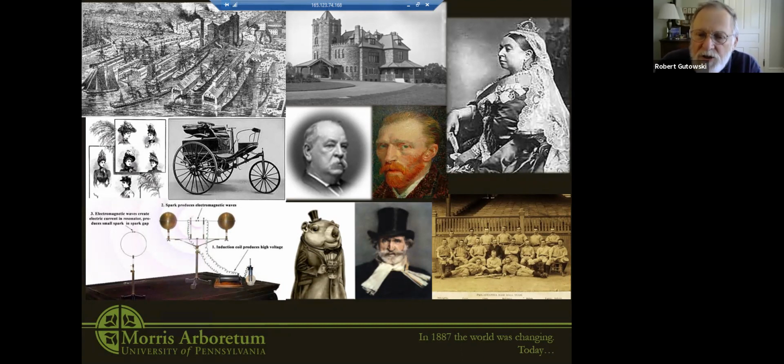And what a watershed that is in America and in the world, that transition to the automobile, to horsepower from horses. And this is Compton. This is a nice view of the mansion, one that I like a lot, when it was just built.